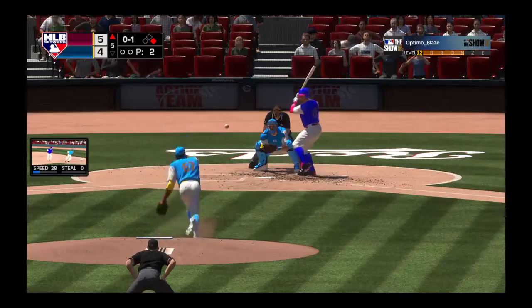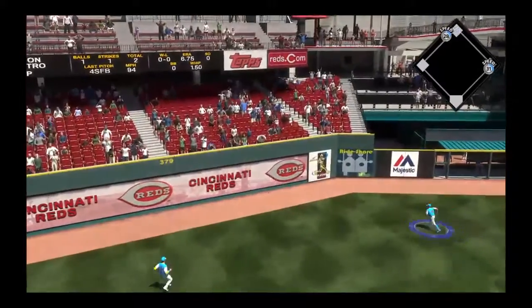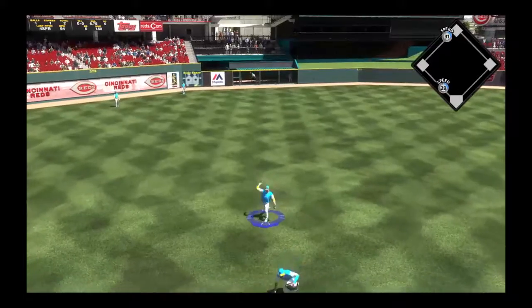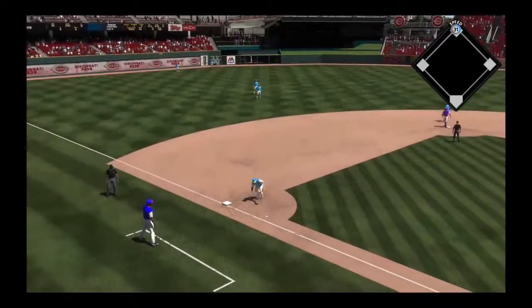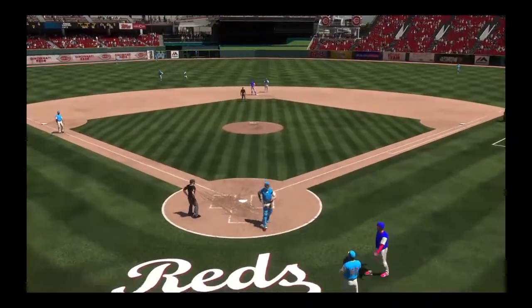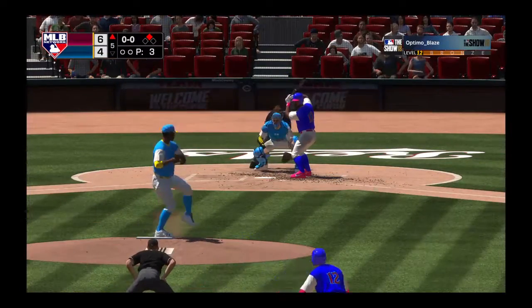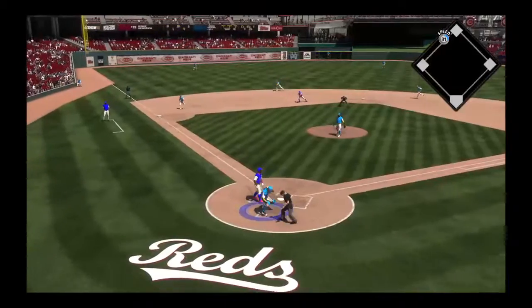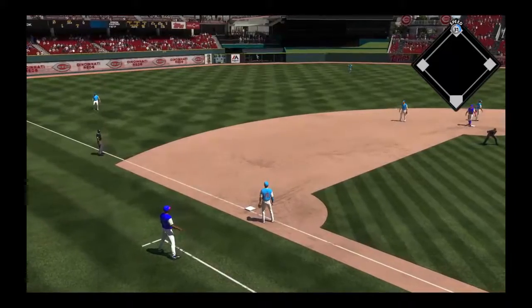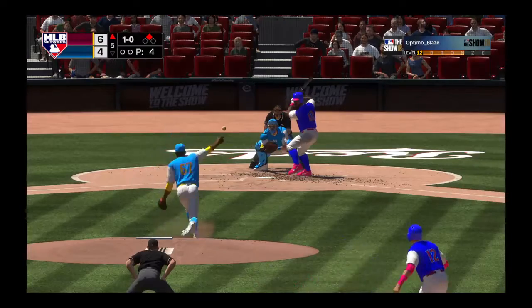The 0-1 pitch. Swing, line drive. That's going to be trouble. Duda is on his way home. The relay throw. Here's Howie Kendrick. Tripled homer run last time through, so we'll see what he's got in store here. In the dirt here. The throw will go to third. And a nice job keeping it close. It's ball one. Now the 1-0.